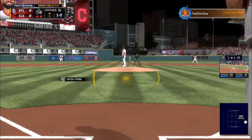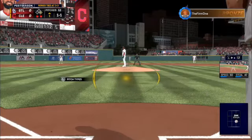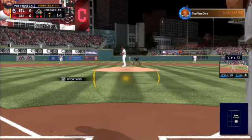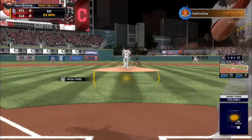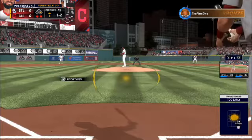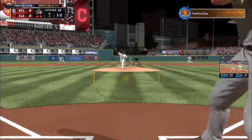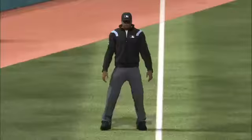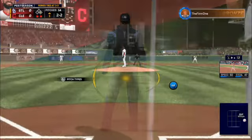And he misses inside with that one, ball one. The 1-0 delivery. A tough sinker on the inside corner. A runner on first with two away. And he'll try to hold back the swing, but he'll do so unsuccessfully as that's ruled a strike. Started to chase there. They'll appeal it down to third, and no swing. It's ball two.